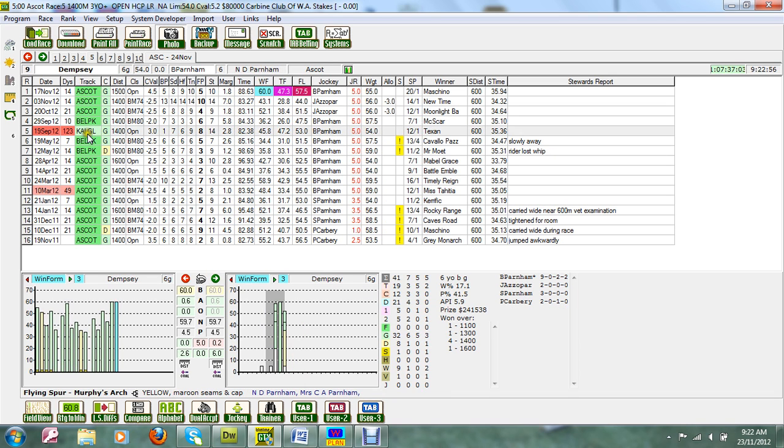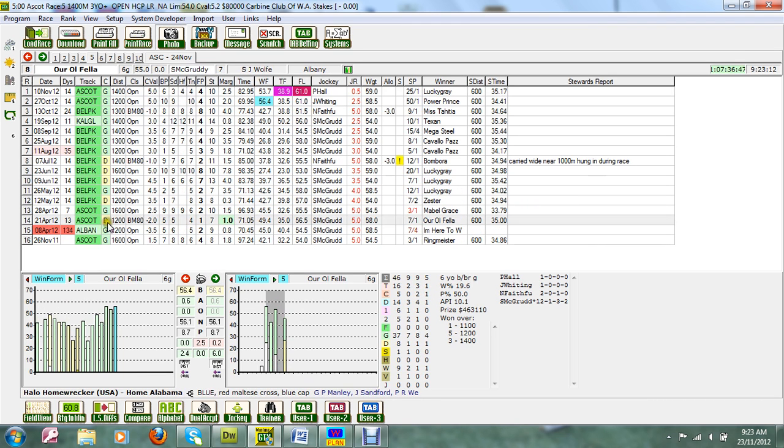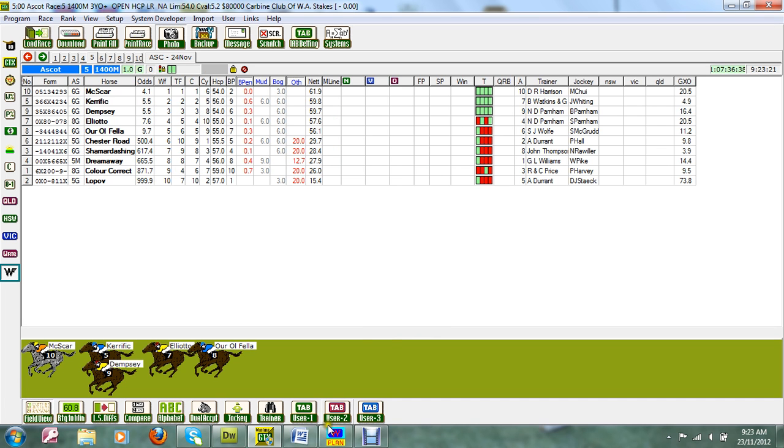We look at Dempsey. It's only had about 4 or 5 runs from a spell, 1 at the track and 1 at the distance. Number 7, Early Otto. It's only had 5 runs from a spell, but it is now an 8-year-old, but it has a good record at the track. And Our Old Fella, it's had about 14 runs from a spell. It has 1 at the track and it has 1 at the distance. Okay, let's have a look at our opinion now.